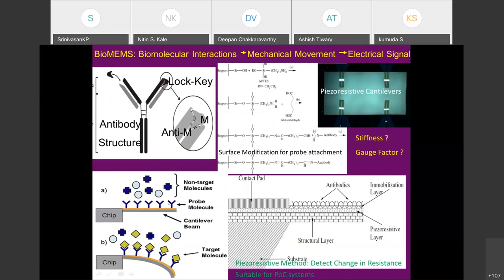I will again discuss this briefly: this is the antibody structure. This entire part is common for all antibodies. Only this part is different for different antibodies, and the shape is governed by what antigen it is targeting. These antibodies are immobilized on the cantilever surface through a process. You apply silanes, you apply linker molecules like glutaraldehyde, then you put in antibodies and then antigens. Of course, there are steps during which you do what is called incubation.